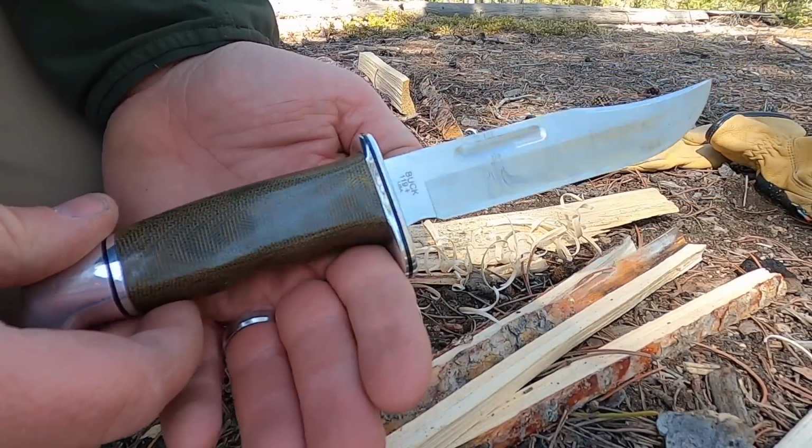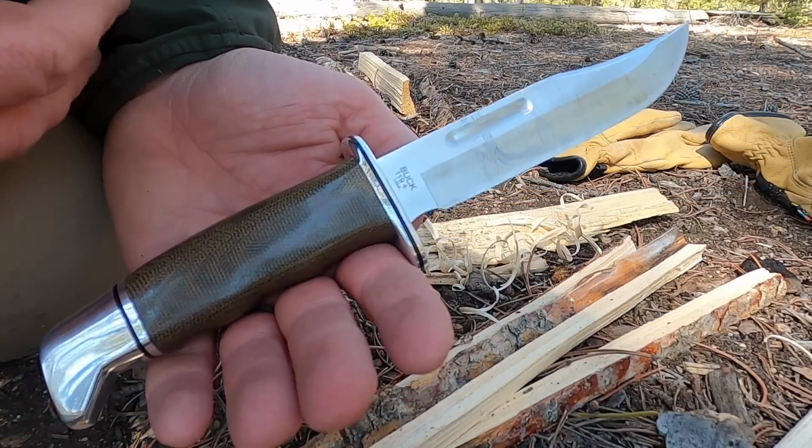The way it's designed and the rounded guard, you can easily choke up over it and use it. I've never had an issue with it, but some people may find it to be somewhat cumbersome and just say, I'm going to pass on that. So that would be the one detractor from the design, but every other aspect to it is just amazing and an iconic tool.